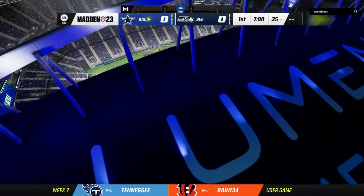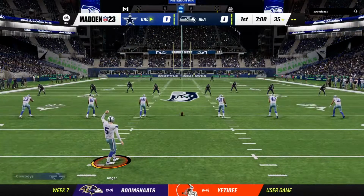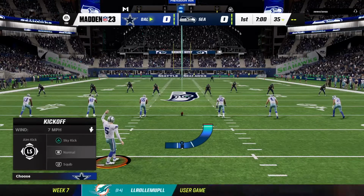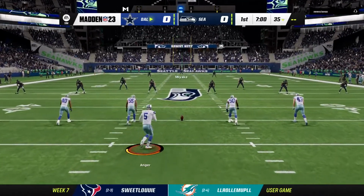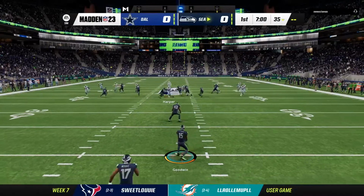Time for football at Lumen Field. Tonight we kick off Week 7 with a great Thursday night matchup here between the Dallas Cowboys and the Seattle Seahawks. Getting toward the halfway point of the NFL season, Week 7 is underway on EA Sports.